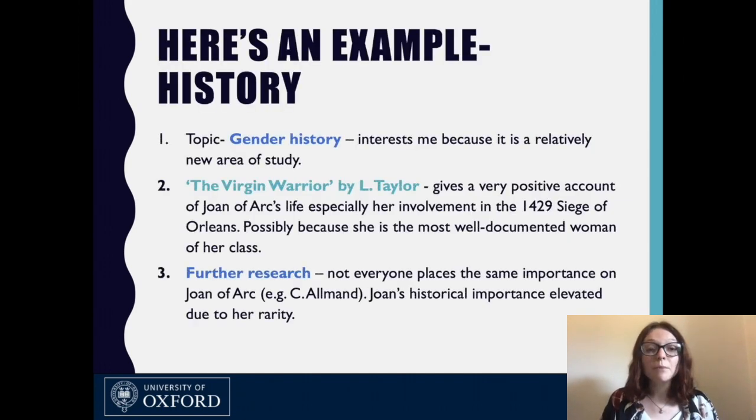So here is an example that I have put together. I studied history at Oxford, graduated a couple of years ago, and this is something that I enjoyed while I was there. So that's what I've put together on this list. The topic I picked is gender history, and I've said that it interests me because it's a relatively new area of study. I've just put this in note form for now, and then we can develop it into a paragraph later on.